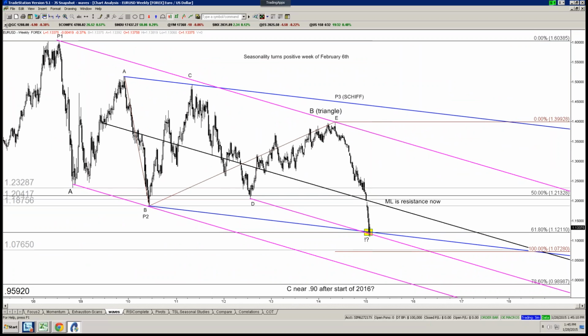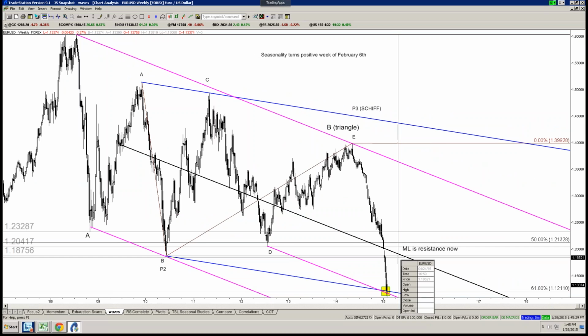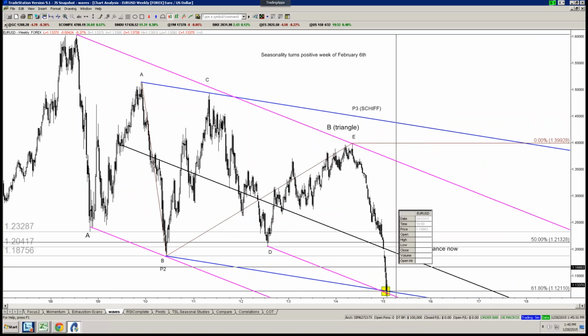I think that, look, if we're able to hold up for the next few days, we're going to put in a weekly reversal bar again. And if we do that, the next resistance is probably this median line. And I mean, the big resistance is actually going to be upwards of this median line, which could be as high as 118, 119. Sounds nuts, okay? But just saying.